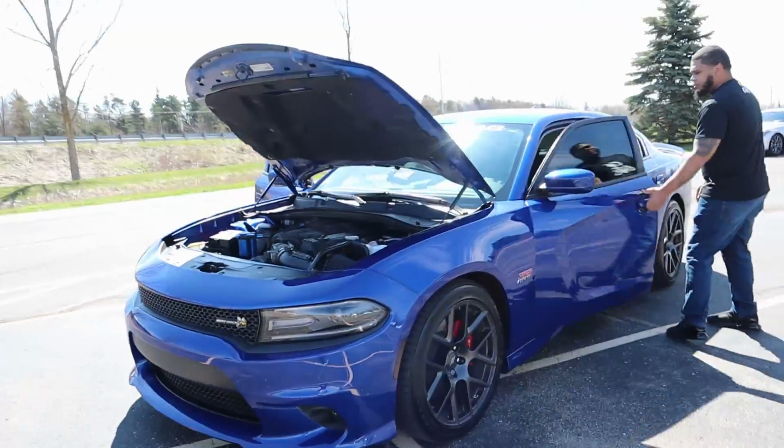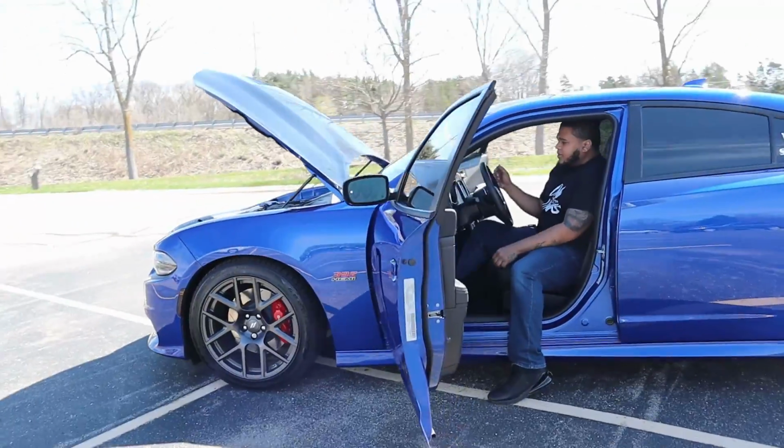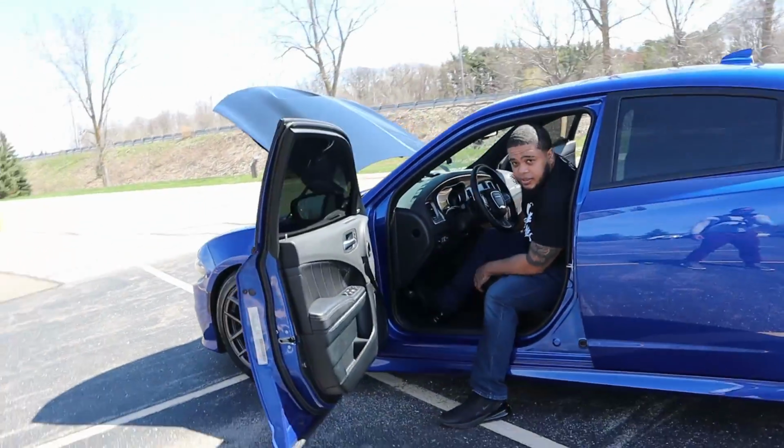I'm going to start it up here. This thing sounds really, really good in person. You said you got a mid-pipe delete, right? Yep, mid-muffler delete. Mid-muffler delete? All right.